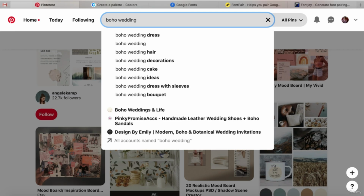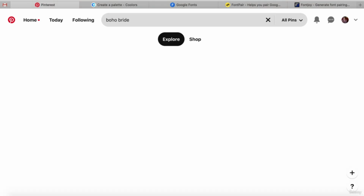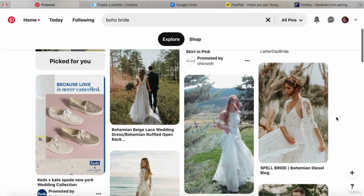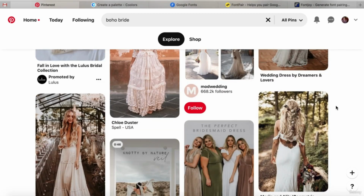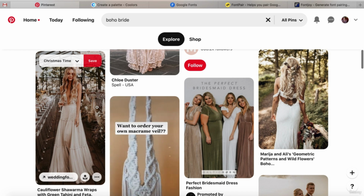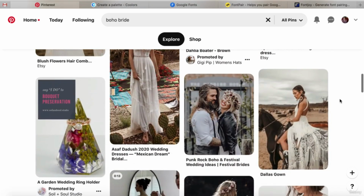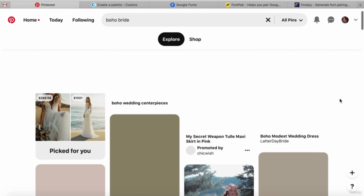Really, any of these suggestions could be good, or I'm actually just going to do boho bride here and see what we get. So obviously you are going to get some advertisements, but you can look through here and see if there's colors or patterns that really feel good to you. Like maybe you like the coloring of this image with the dark and light, or the greens here. And look who is advertising on these pages. That can give you some good ideas for what to search for.